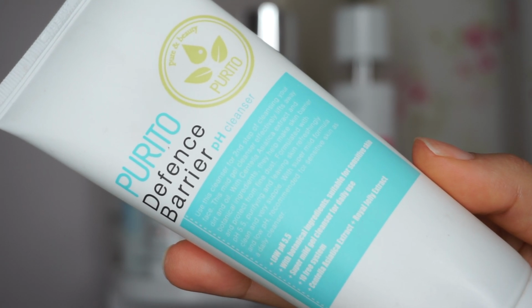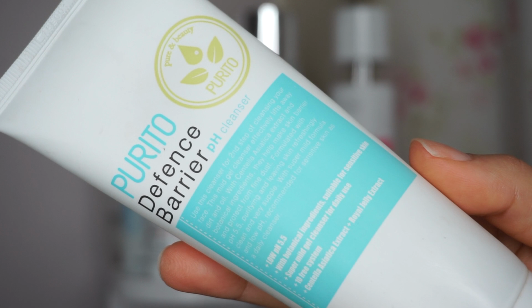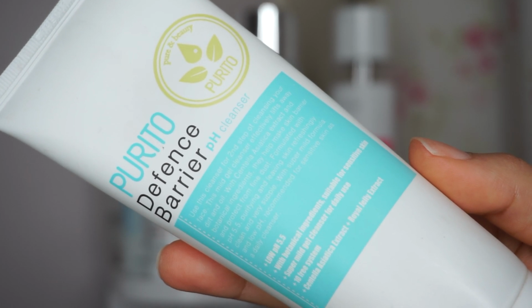So during my active breakout, I was using the Purito Defense Barrier pH cleanser. Purito or Purito, I'm not really sure, but anyways, I've been using this one during my active breakouts because it has tea tree oil in it. Tea tree oil is great to help calm inflammation.